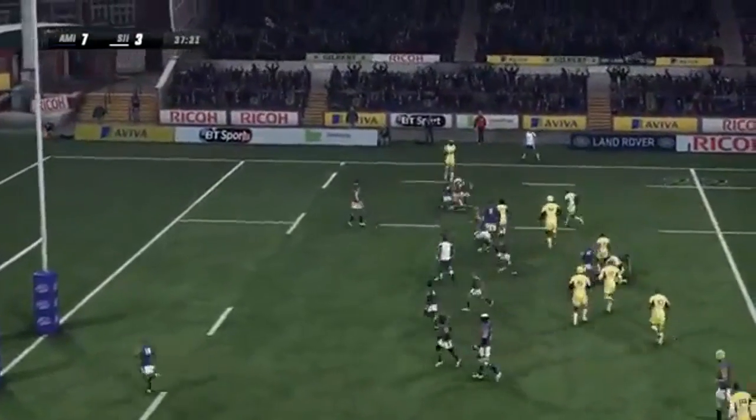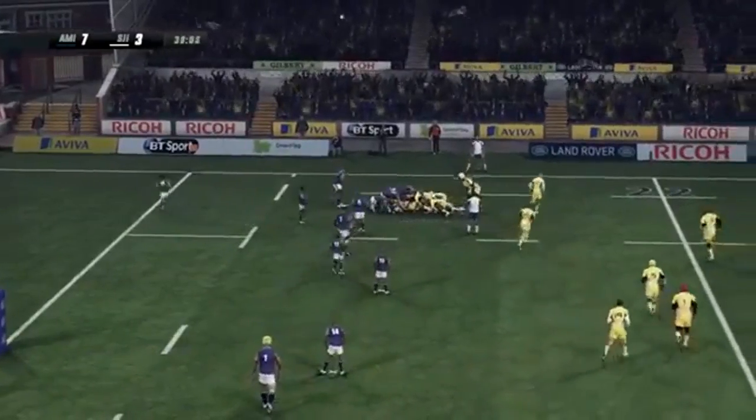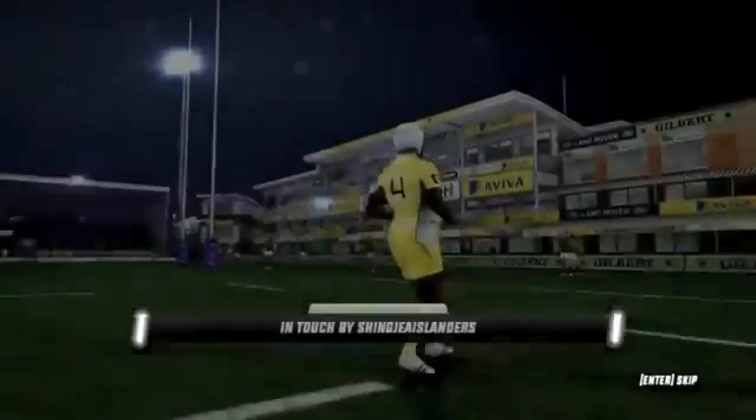Tries to fend, but is taken. Now the numbers turn up. Yeah, it's a good chance to score here. The hit takes him over the touchline.